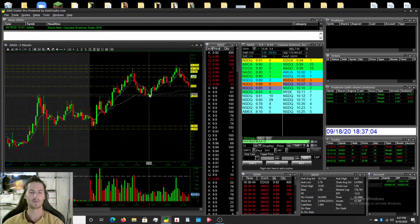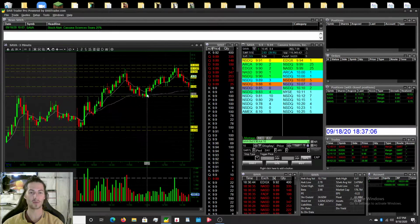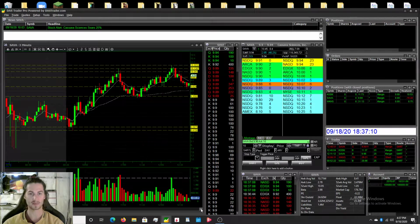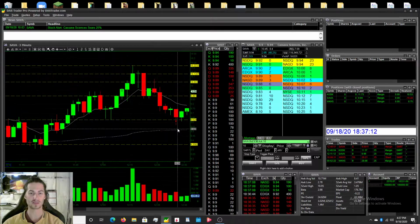I somehow faked myself out on this VWAP bounce trade, and the one breakout trade I go for fails, so I was kind of upset. And then to make things worse, as soon as I stop out, we start to hold support on this level, so I get long again.